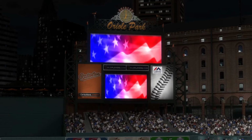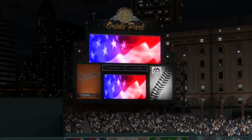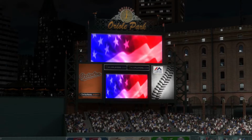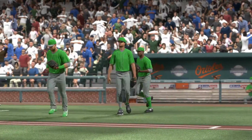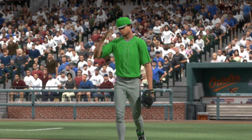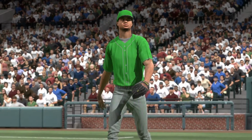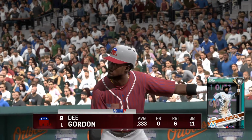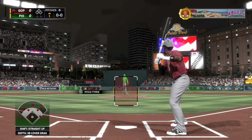Nighttime skies over Oriole Park in Baltimore. We expect a good one out of this Diamond Dynasty matchup between the Republicans and the Eagles. It's baseball, it's the show, and it comes your way next. Here's D. Gordon now. He'll get us started in this one under the lights.